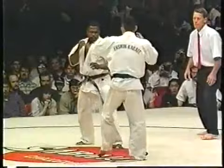Here's the point that decided the match. Vernon Owens, the front snap kick. Shirayoshi going to the back foot.